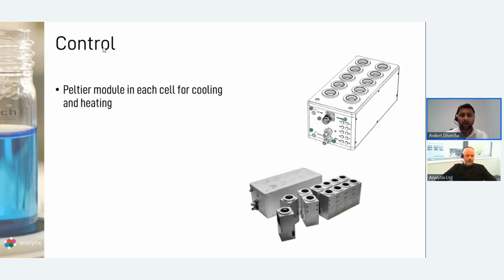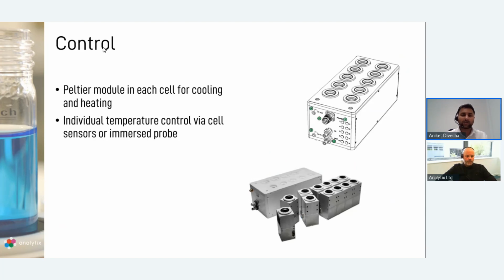In terms of control, each of these individual cells is a Peltier module. Each and every one of these cells can be controlled either via an infrared sensor, which is already built into the system, or at the back, as you can see in that photo, there is an opportunity to put in an external temperature probe as well. So if you want more of an in-reaction temperature, then the external temperature probe is the way forward.